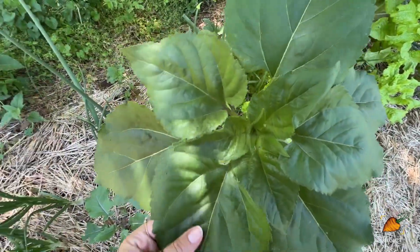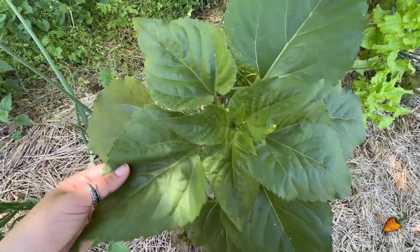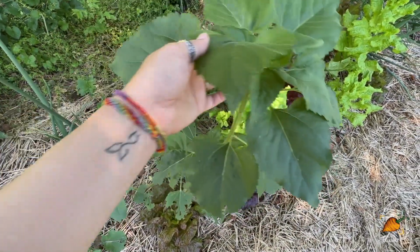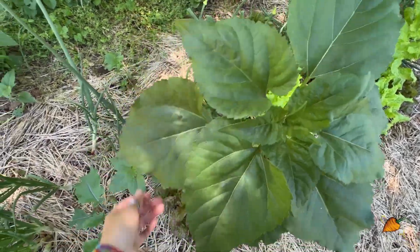Could also be sunflower seeds that came from my bird feeder. The birds are tracking them everywhere, and I have to mow them down in the lawn sometimes, so could be something like that.